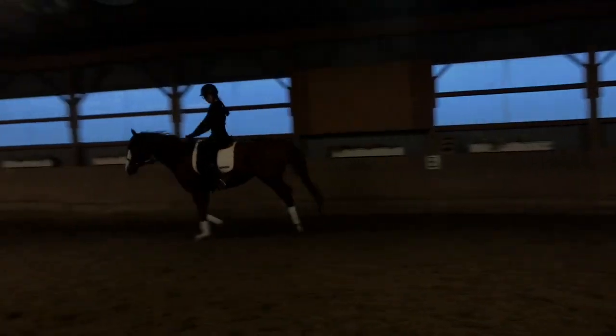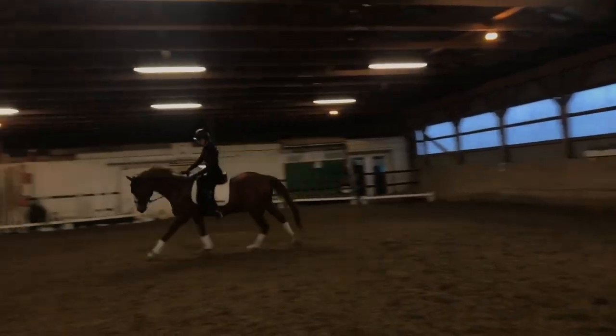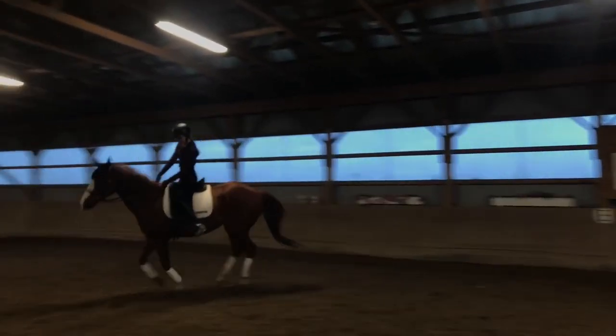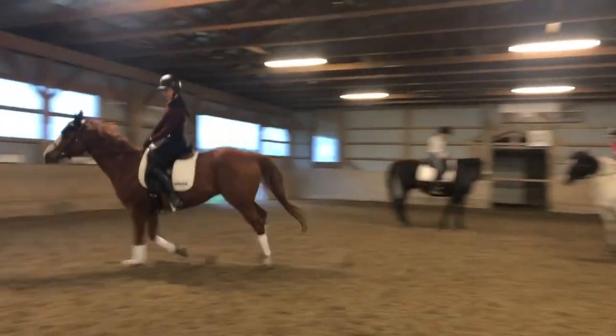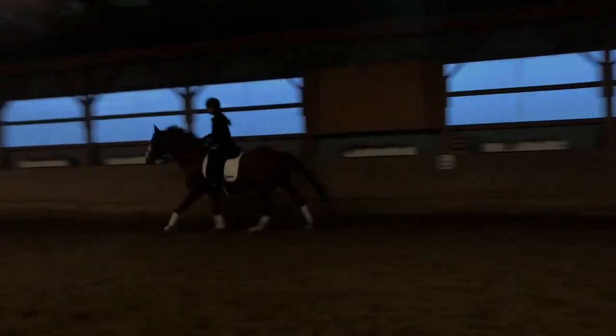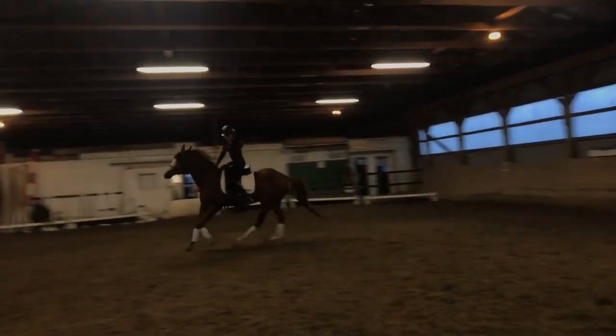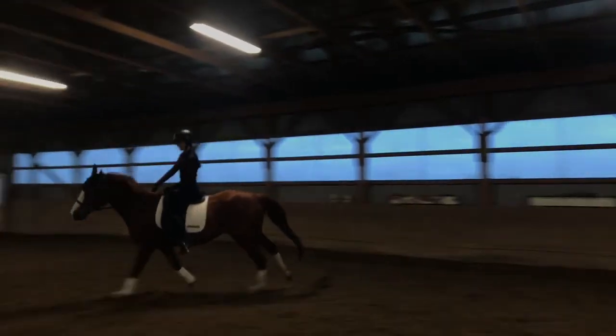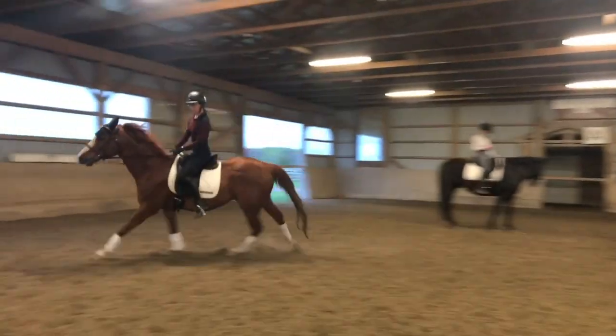So I didn't get some of the other work we did on the other rein, unfortunately, because the other girls were riding around. But now we have a really nice left lead canter for him. And we're just keeping it super easy. This was done through like an hour and with trot work in between.